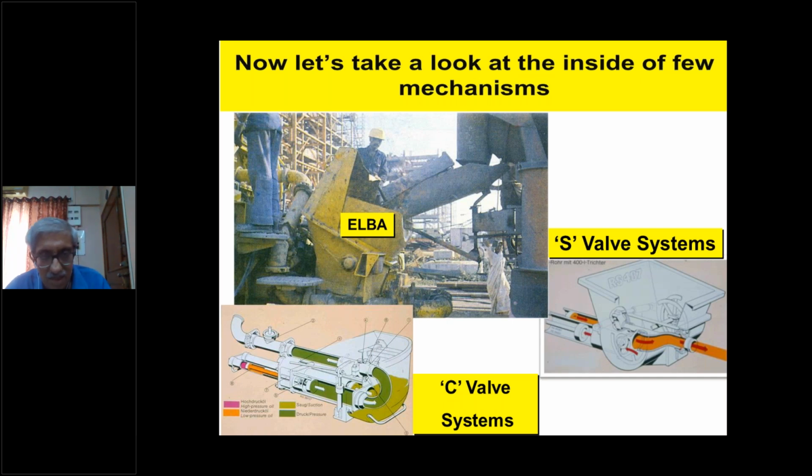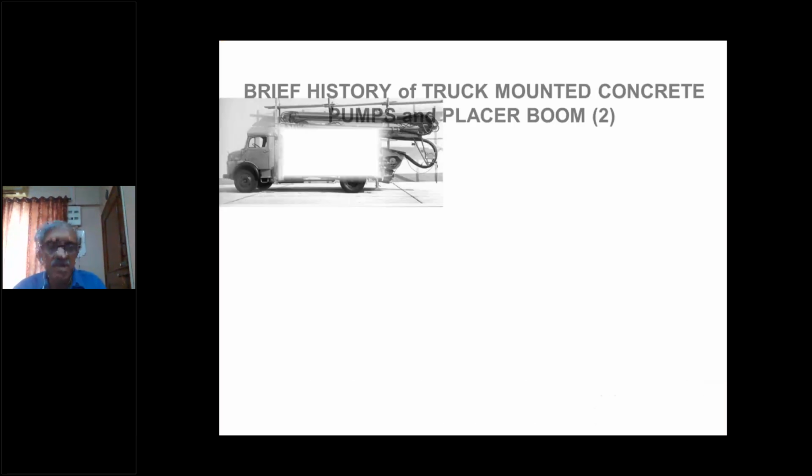The Elba pump had a boom placer of about 18-meter height or stretch, you can say, and a pump again of capacity about 60 cubic meters per hour. So on the screen you see the Elba pump being fed by the transit mixer, and it had a C-valve system which rocked inside from left to right, first sucks in the concrete and then pushes it out from the other piston.